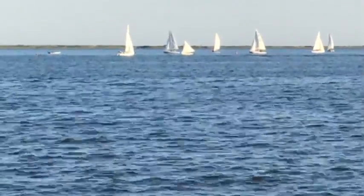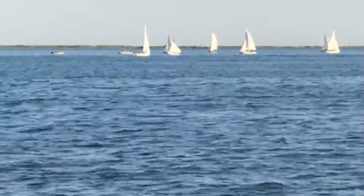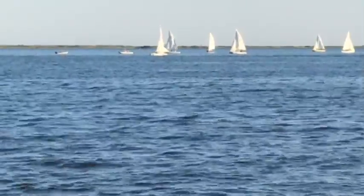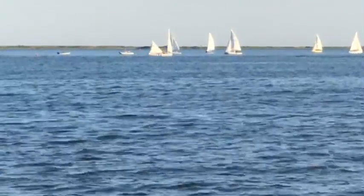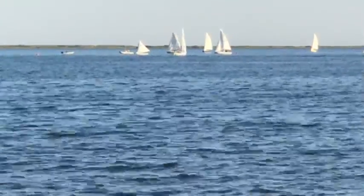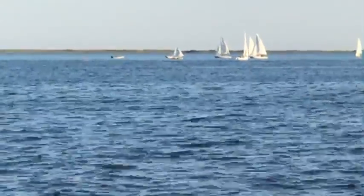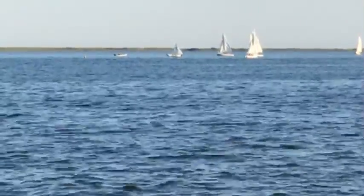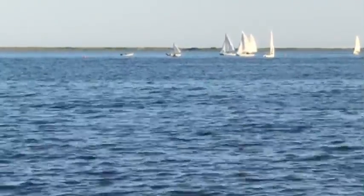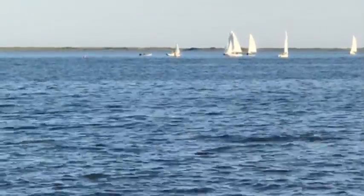All right, Sunfish is still in the race, heading for the finish line. The other 6 boats are just sailing around, getting ready for the start of the second race. Let's see what the Sunfish does. All right, he just tacked. So now he's heading upwind on a port tack, heading for the finish line.